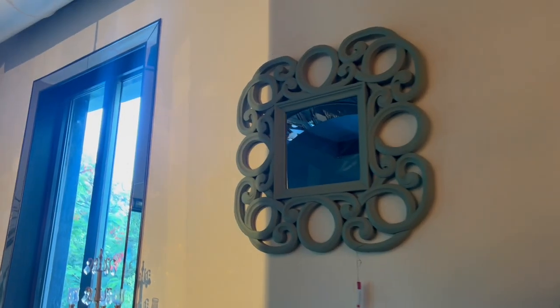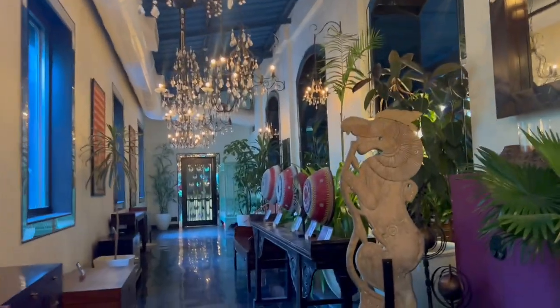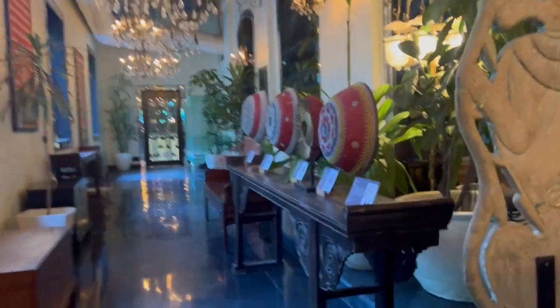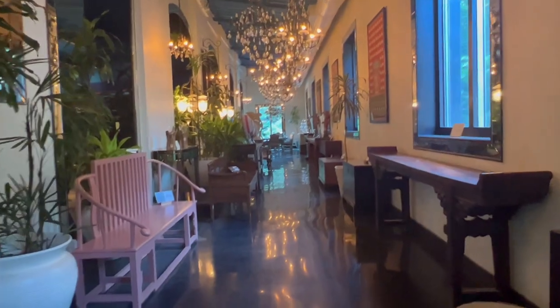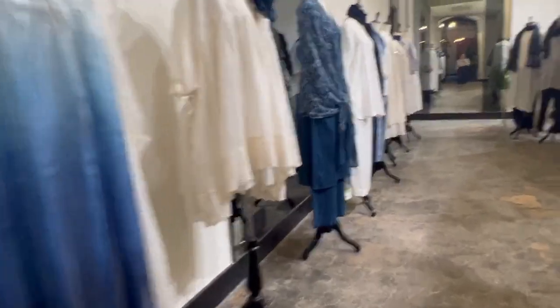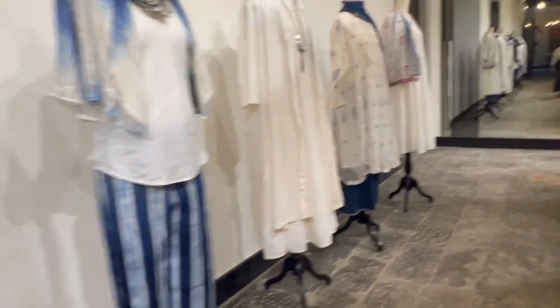Such a nice mirror. Look at this mirror. Everything is beautiful. And the music. Guys, everything at the Good Earth store is mind blowing. The chandeliers, the furniture, everything. Let's go to the clothes. Coming to the clothing, I love Good Earth clothes. Everything is lovely.